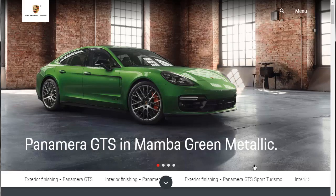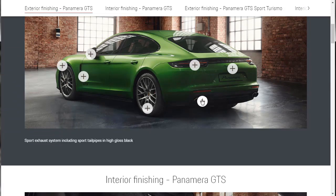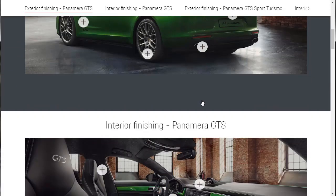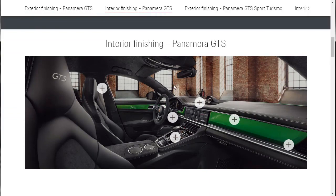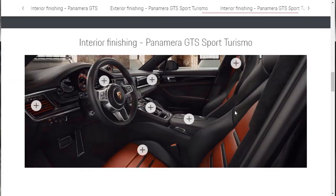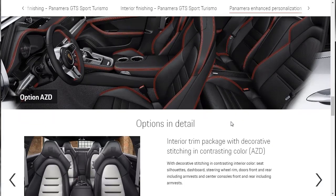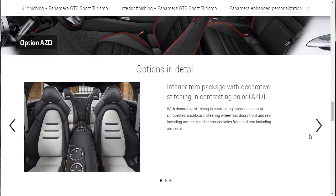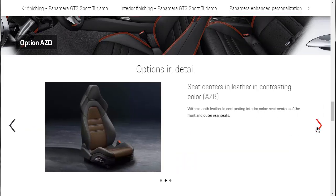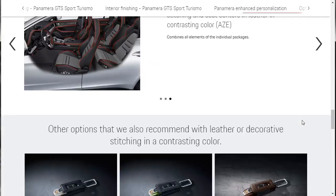I think that Porsche Exclusive Manufaktur is kind of like BMW Individual or something like that, where you get these exclusive exterior colors, interior finishes. You see all that? We're not going to go through all of that, but yeah, interior finishes. Here's the GTS. They're showing that too, and the interior. Yeah, special leather colors, enhanced personalization. That's pretty cool. Interior trim packages. Look at that seat, center seats and leather, contrasting color.